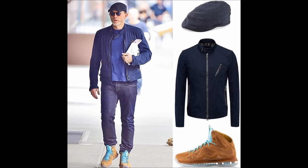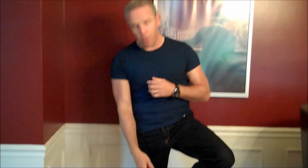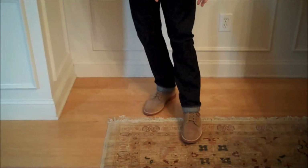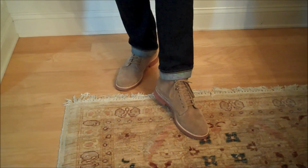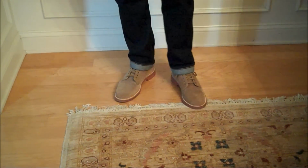Let's take a look at some other things. Okay, it's jeans again. Now, one of the things you noticed we started with was the J. Crew Sahara boots. He walked off the set with these. Don't blame him. They're super comfortable. The J. Crew Saharas were a little bit hard to find. Then people found them, and then they were hard to find again. If you can find them, they will be your favorite pair of boots. Well, maybe not over the Crockett & Jones, but they are super comfortable right out.